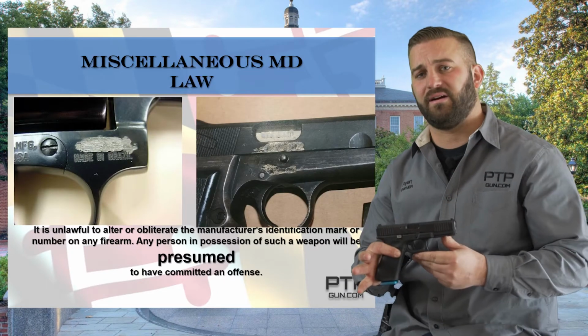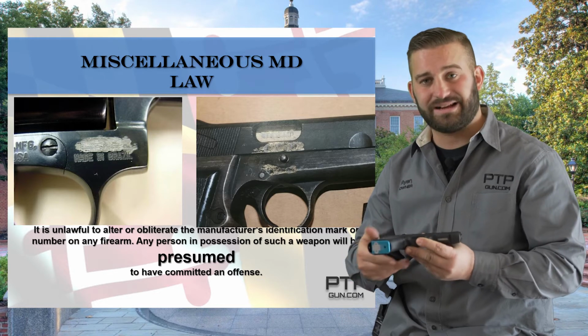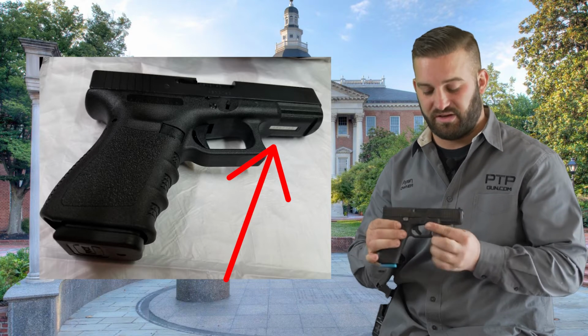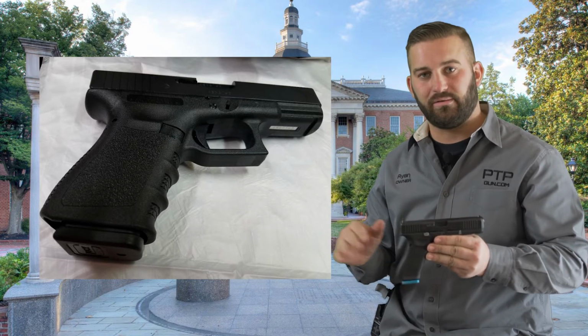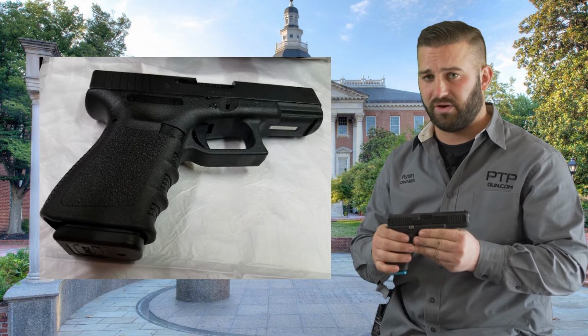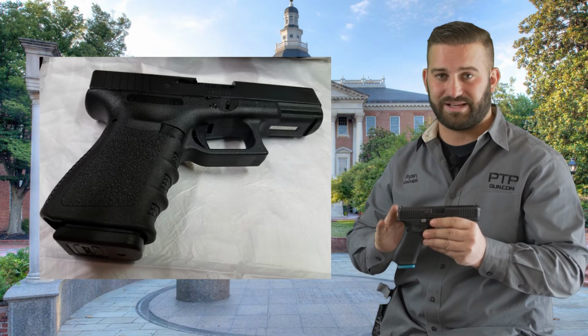So commercially made firearms have serial numbers indicated on them. That's required by law. On Glocks, you'll find them on the bottom of the frame right here. That indicates, again, it's unique to each firearm. That serial number, you cannot mess with at all. You can't paint over it, you can't scratch it out, take a Dremel to it, nothing like that. If you do, you're going to be in violation of the law, and when you get caught, you're looking at big time. So never mess with that serial number at all.